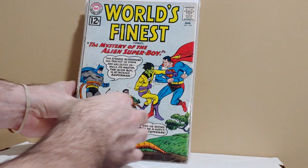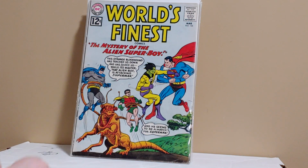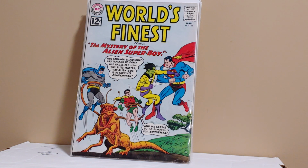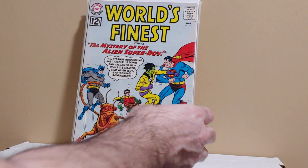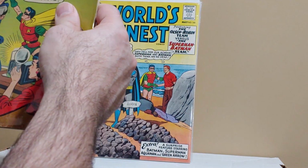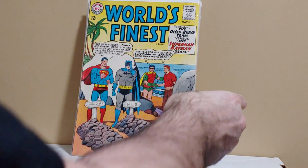World's Finest. This is still another series I'm working on, only simply because it has Batman in the title, but these aren't very expensive, World's Finest, but if I find them, I'll definitely pick them up. This is 124, 136, I believe. And I like this cover maybe because of the yellow background.